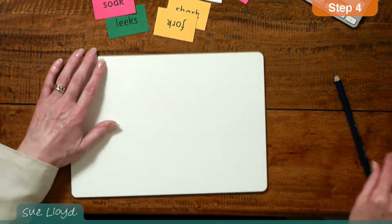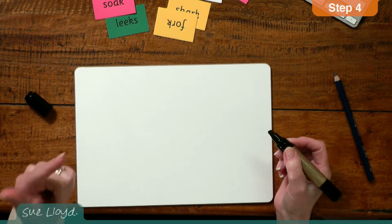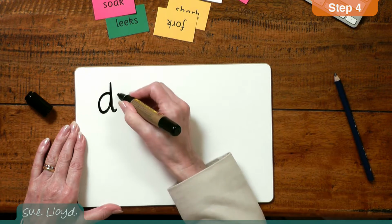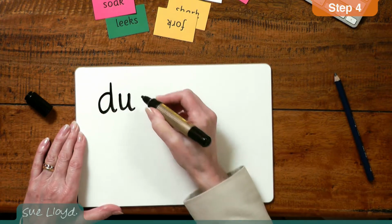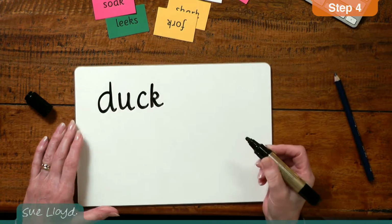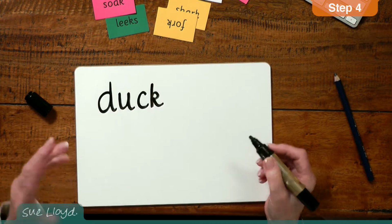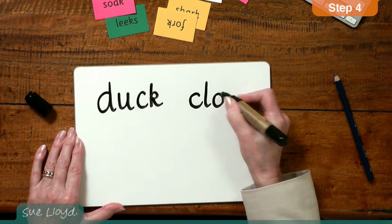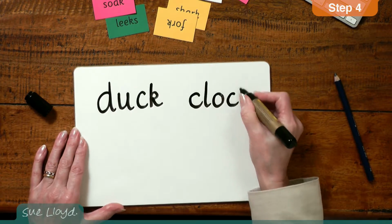The problem comes with writing, and this is why it's helpful for writing. Supposing the child wants to write duck, they've got to be able to hear D, short vowel, K. So here we are. D, short vowel, CK. Or clock, K, O, K. O, short vowel, CK.